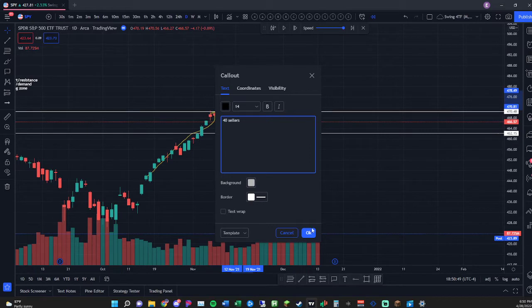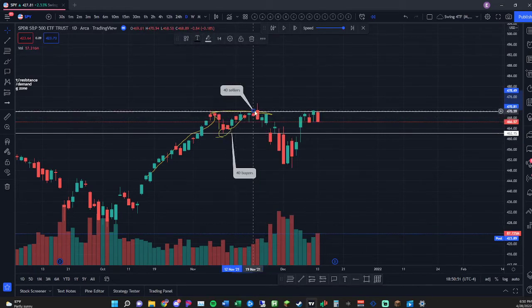40 sellers. So we have 40 resting orders at this level. Price broke out, filled those orders, and now I would say we would have those same sellers up here. But for simplicity's sake, we'll keep it here. And so price rejects that level, right? Supply, demand. There is not enough demand to push price above this level, and so it gets rejected.